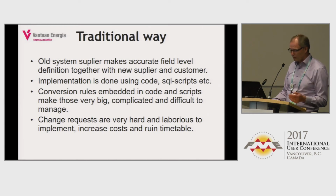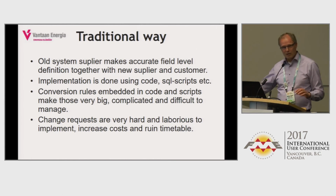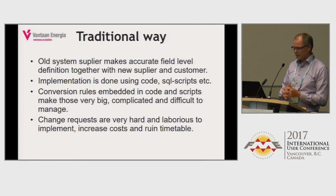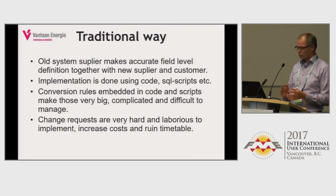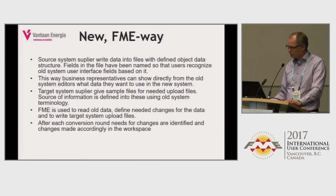The traditional way is that you have a meeting, you have the old system guys, new system guys, your business people, you define everything. That's fine. That's what you should do always. But then implementation is done using code, SQL scripts, and so on. And when you do it like that, the rules are embedded in code and scripts, and it makes them very tricky, big, complicated, difficult to manage. And if you want to change it, that's a hard thing to do.